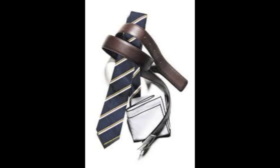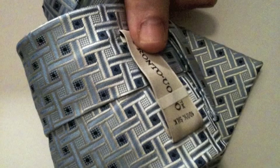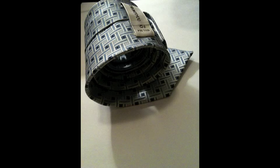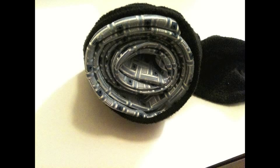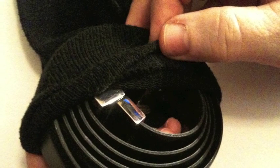Men, roll ties backwards and very tightly around 2 of your fingers. Start from the narrow end, finishing with the wide. Then secure by rolling a sock over each one separately. This enables your wardrobe items to act as packing material, thereby making more efficient use of your available storage space. The same holds true with belts for men and ladies.